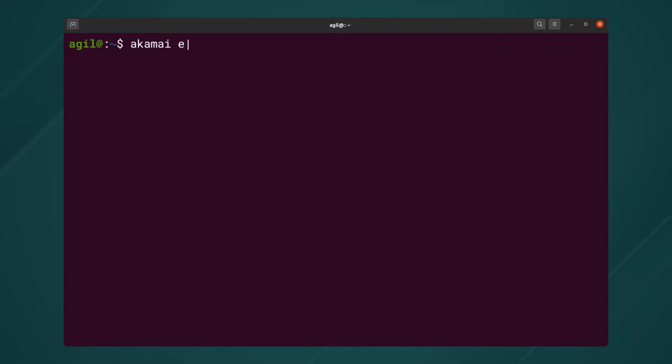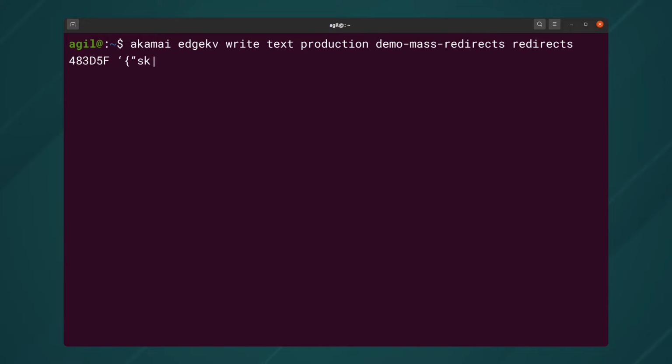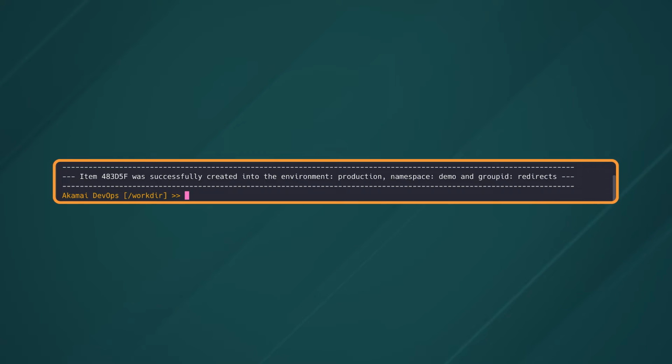And this proof of concept will work up to a large number of data, but we're only going to be using one today. So the syntax for that is going to be Akamai EdgeKV write, and then I'm going to be putting text into this KV store. I'm going on the production environment in the demo mass redirects namespace. I'm giving a group ID of redirects, and I'll be using the SKU as the item ID. And inside of the value, I'm going to put in a JSON string that includes the SKU and the tag, which I'll be using for the slug. If everything worked correctly, then you should see a message on your screen that your item was added successfully.